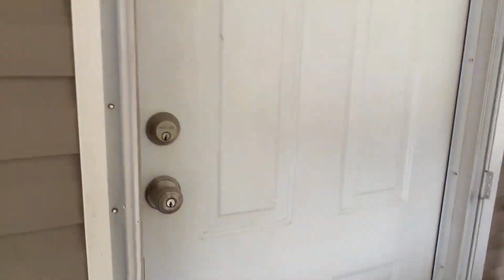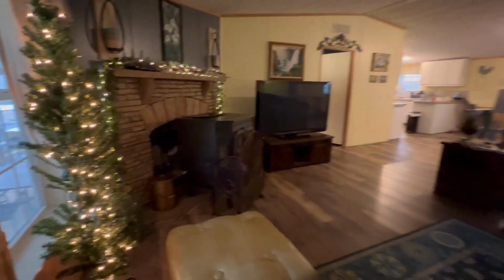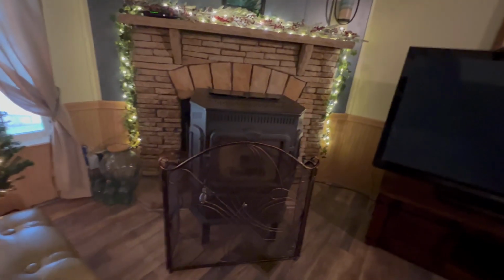You come up these lovely steps and you're going to walk through this door. Let's go check it out. So you walk in and here is your living room. Nice flat screen TV. Yes, guys, that is a fireplace. Yes, it does work. It's actually a wood pellet fireplace, and we did use it this week.